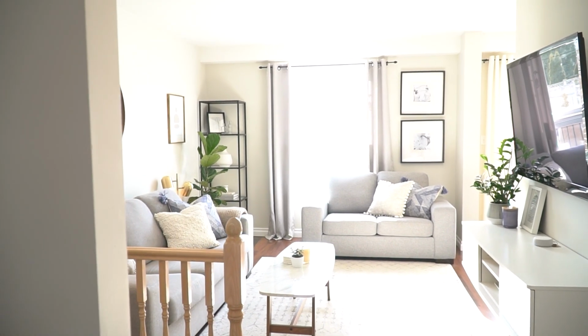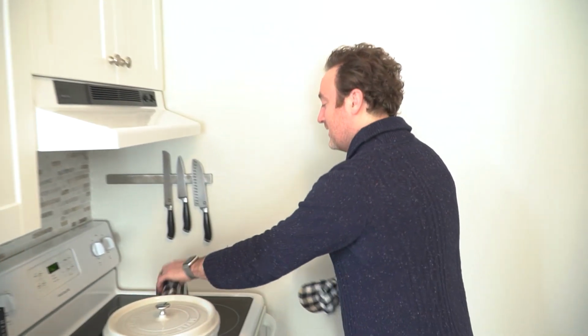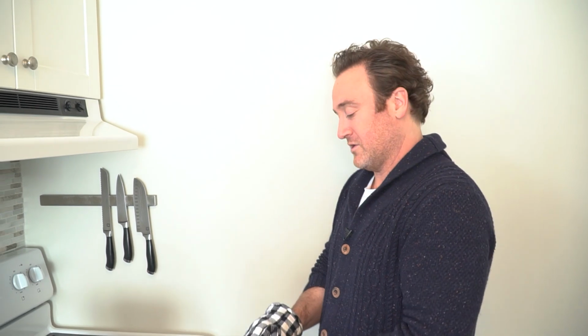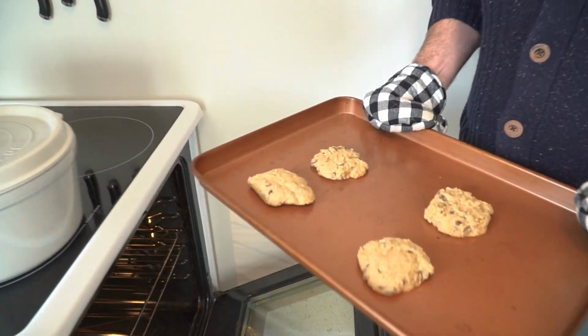Main floor, nice and open. Love this space, but listen, do you guys smell that? I'm making cookies. Cookies. It's very homey in here, which is nice. Kitchen has a nice flow, and oh, that's right. Peanut butter chocolate chip. My favorite.